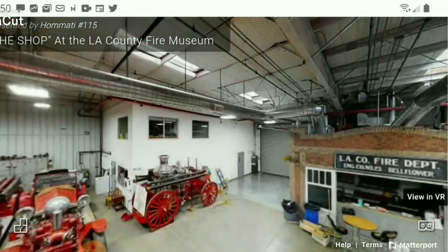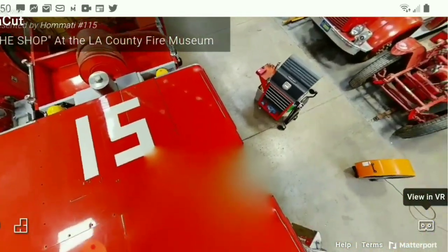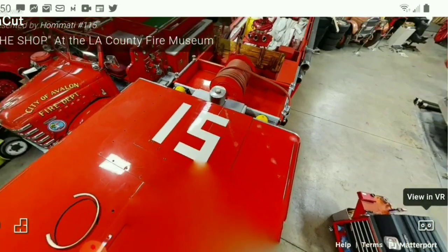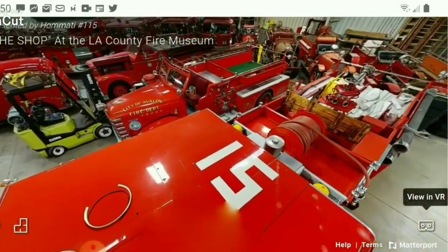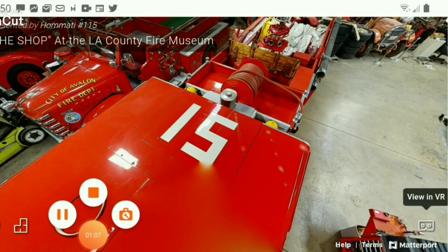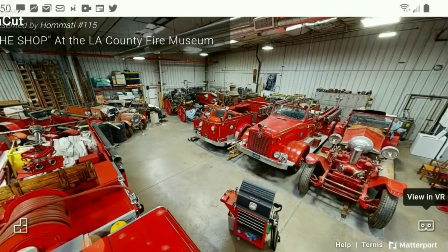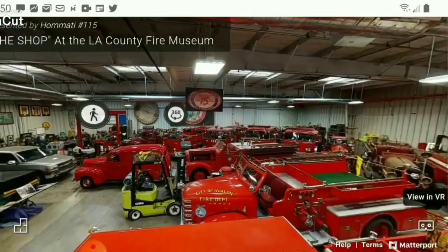But here you are. And then this is just kind of the aerial view. This is on top of the truck, of course. And then this is just the aerial view of the whole shop. And it looks like we're preparing all the other fire trucks. And I'm sure a lot of firefighters and paramedic people from across the country are just flocking to this museum to see all the old equipment used and what have you.